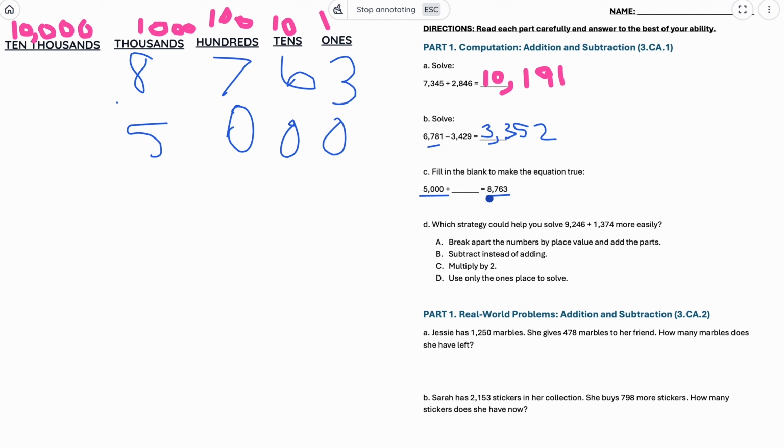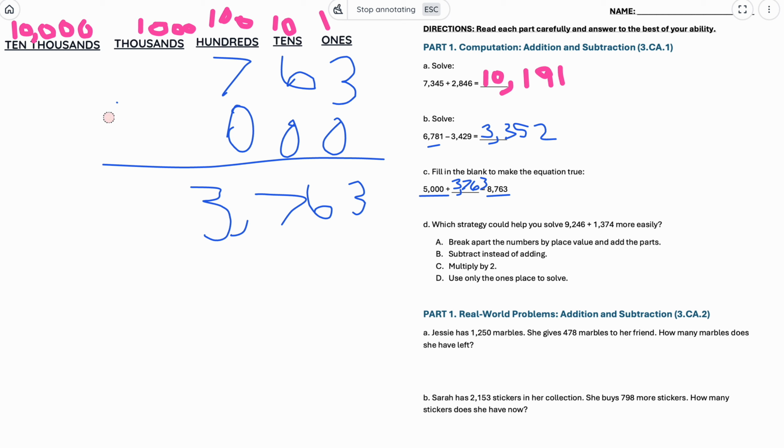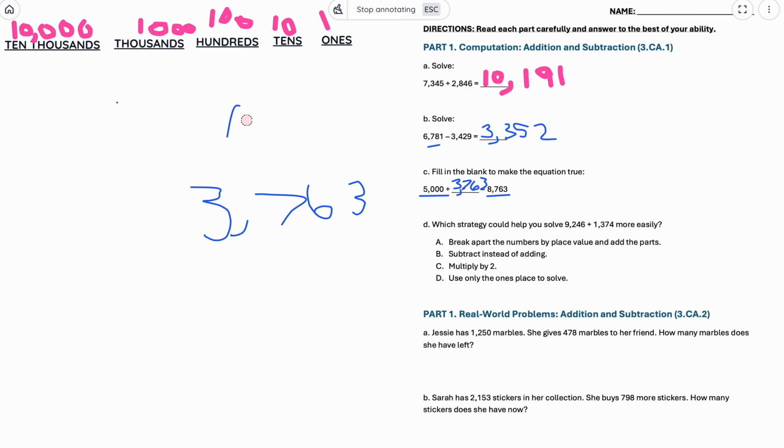5,000 plus another number is going to get us to 8,763. So that means we need to take our total and subtract the other number they gave us so we can figure out this mystery number. 3 minus 0 is 3. 6 minus 0 is 6. 7 minus 0 is 7. And then 8 minus 5 is 3. 3,763 is my answer. I erase you. All right.